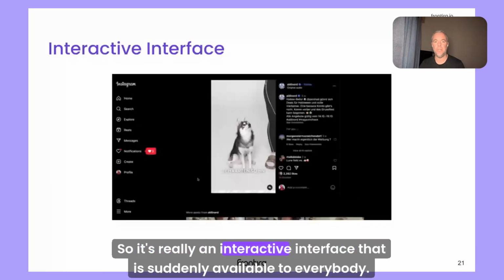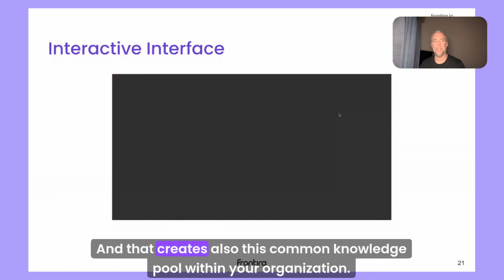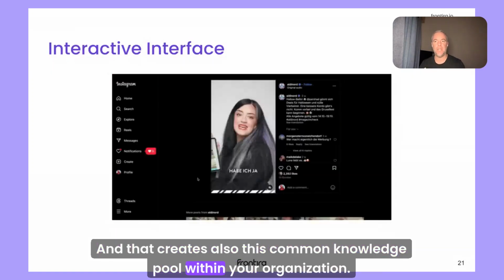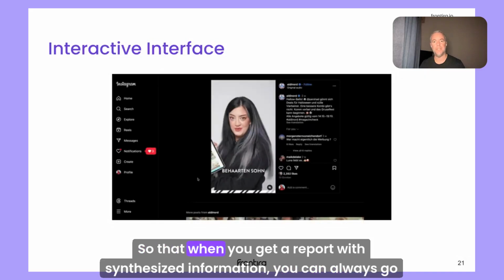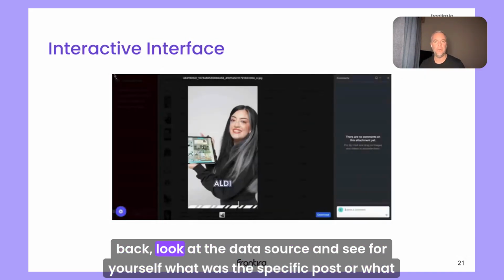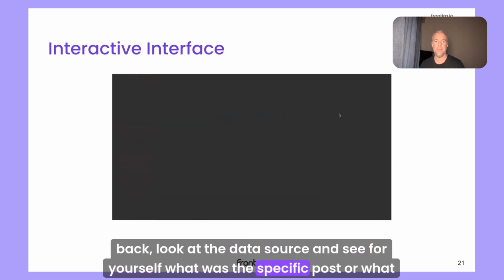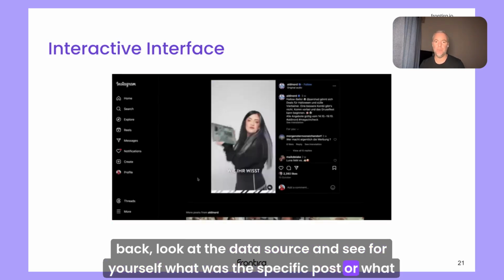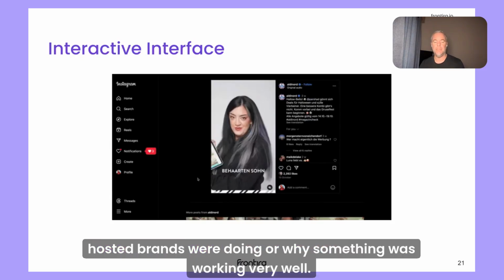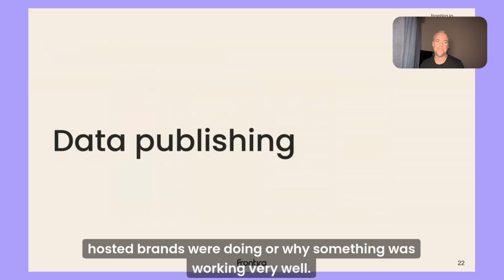So it's really an interactive interface that is suddenly available to everybody. And that also creates this common knowledge pool within your organization. So that when you get a report with synthesized information, you can always go back, look at the data source and see for yourself what was the specific post or what were the number of posts brands were doing or why something was working very well.